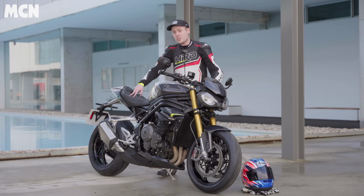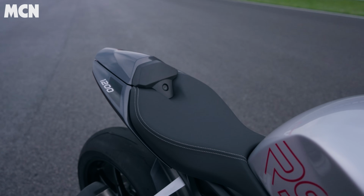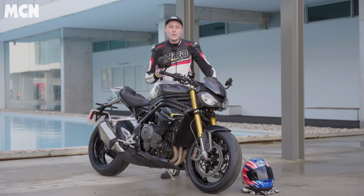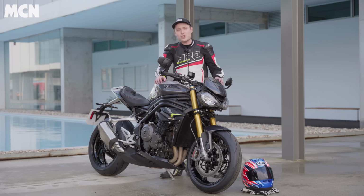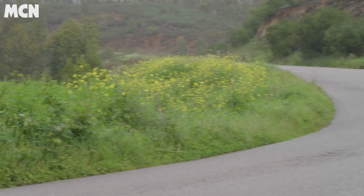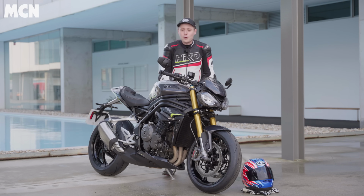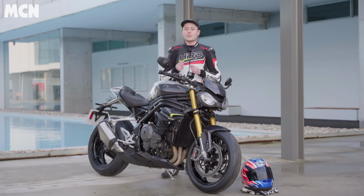Combined with this seat, which is really lovely. It's like a gel seat. There's so much sort of squidge in there. You could spend so many hours on this, should I say, at one time. And if you had a bit more protection at the front, I think it'd be a cracking touring bike as well. But this bike isn't designed for touring, really. It's a nice byproduct. This is about being a performance super naked, and performance it does.